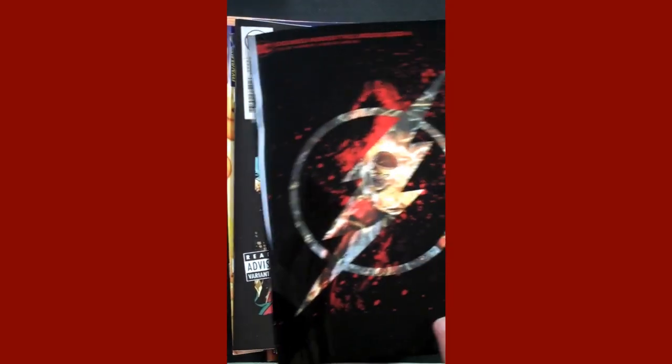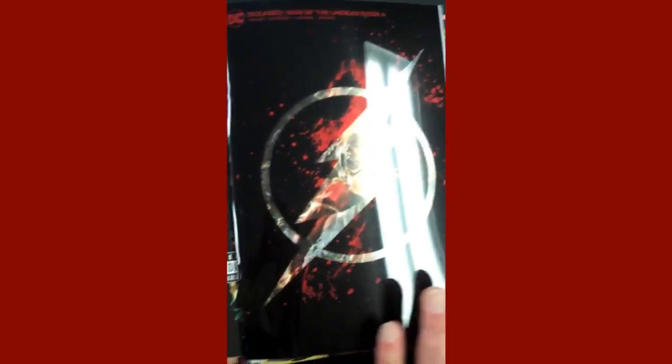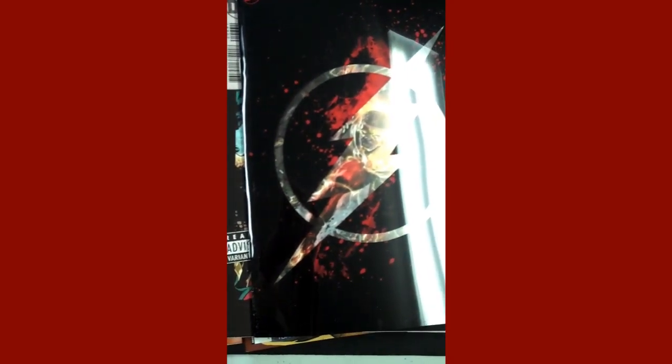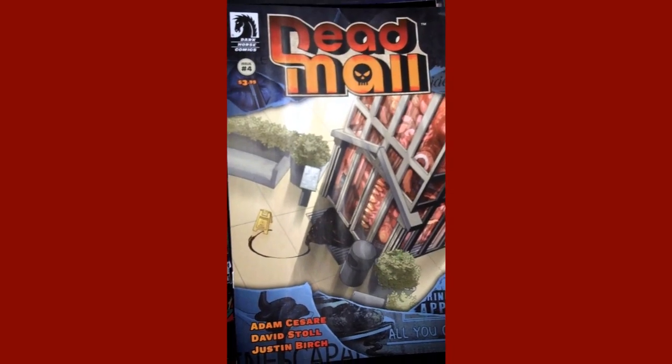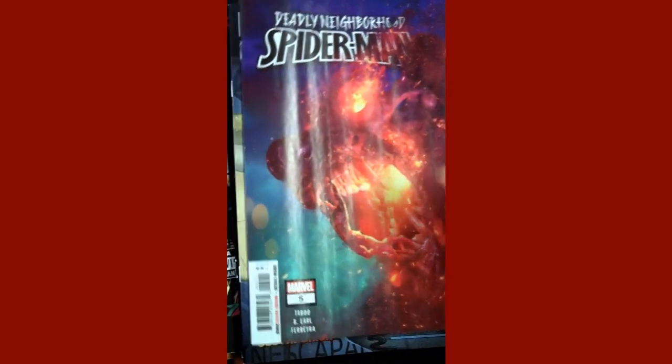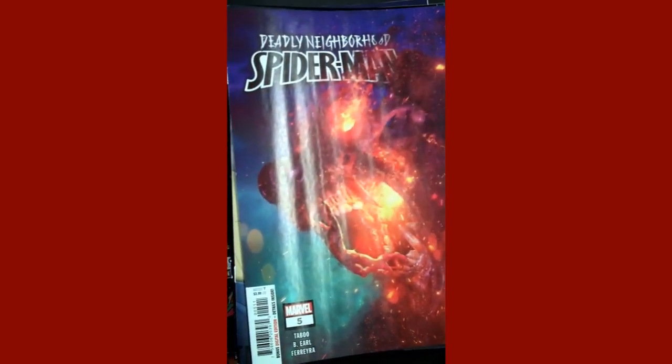And then you have your acetate cover, which is pretty cool. And so that really works out well. Then from Dark Horse, we have issue 4 of Dead Mall. Marvel brings us issue 5 of Deadly Neighborhood Spider-Man.